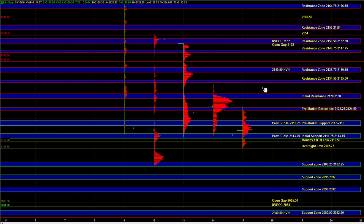Now, in the event that we are seeing broad market weakness and sustained downside momentum, then we could see a break below 1175 and below 10.5. And if that happens, then most likely we will go down and retest 2100 quarter to 02 quarter.